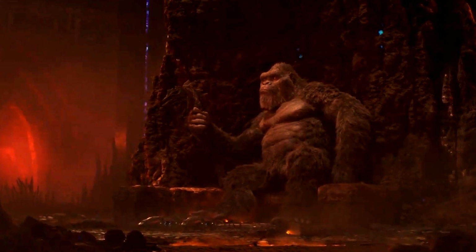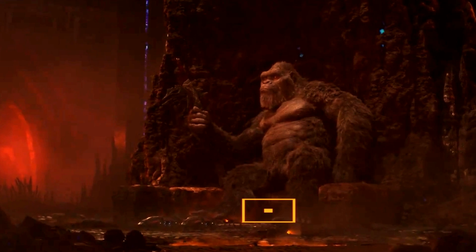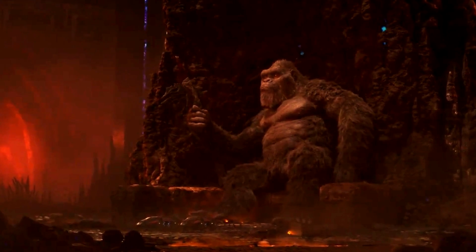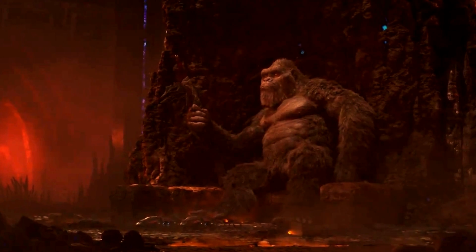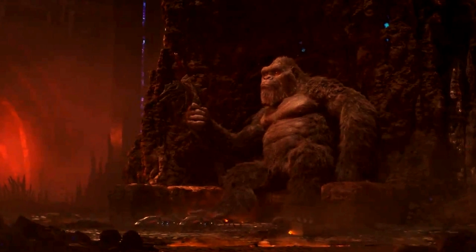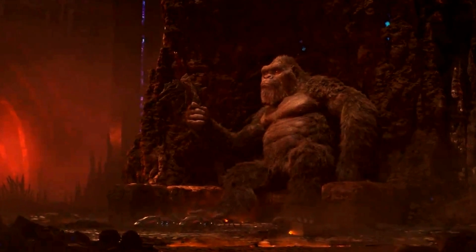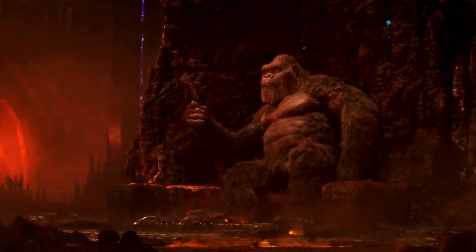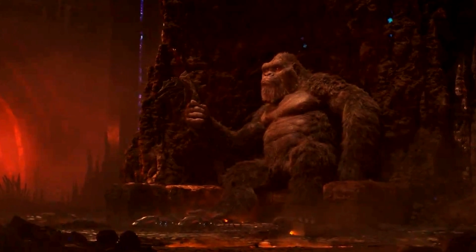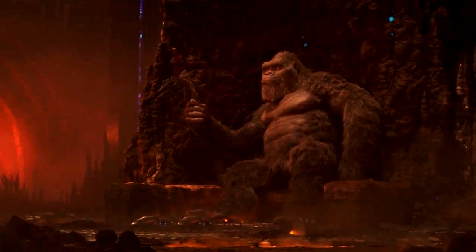Didn't notice it until now? Well, then you're welcome for the insight. We're just doing our job here. Now, this could actually mean a lot of things. First, maybe the colossal apes kept people as pets. Second, maybe there's a room inside that Kong chair, possibly even as massive as an efficiency apartment. Third, maybe the door leads to an entirely different world from the Hollow Earth.